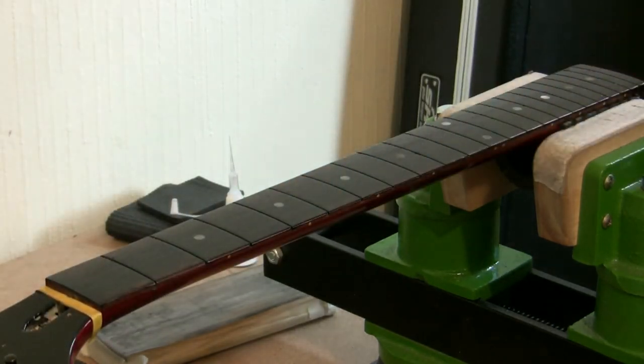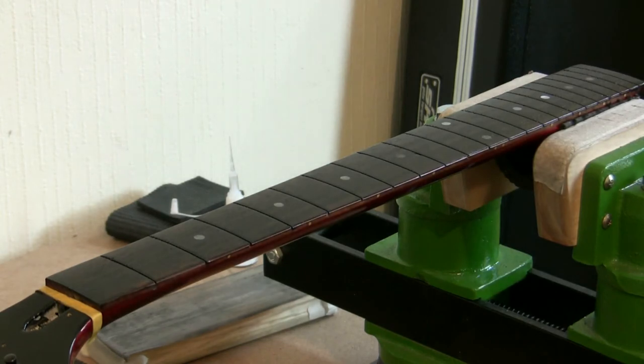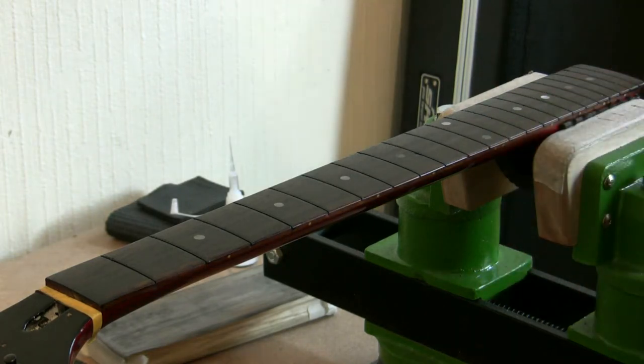Now that seems to have darkened it quite a bit. Don't worry about that, it's not going to stay that colour. All it's going to do is raise the grain of the wood. Actually looks beautiful. If Justin sees this, he'll probably say, oh, stain it anyway, it looks great. But yeah, it does look great, you're not wrong.